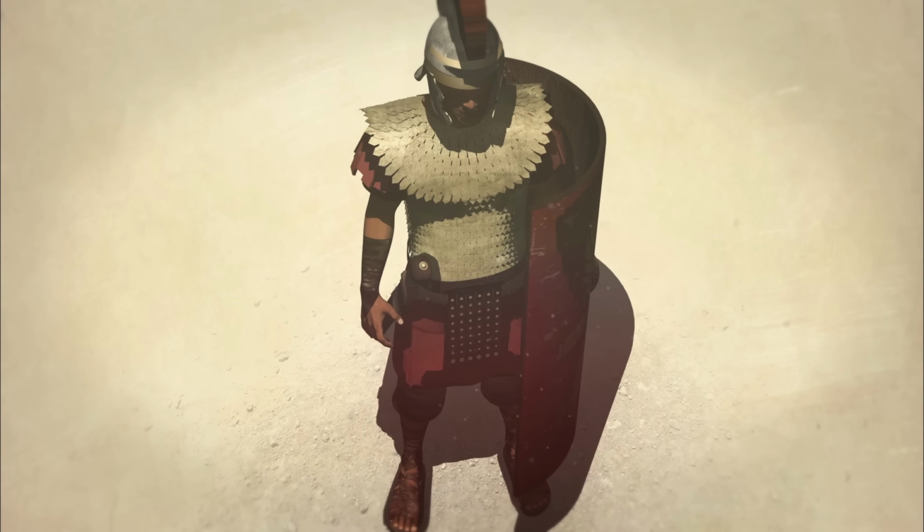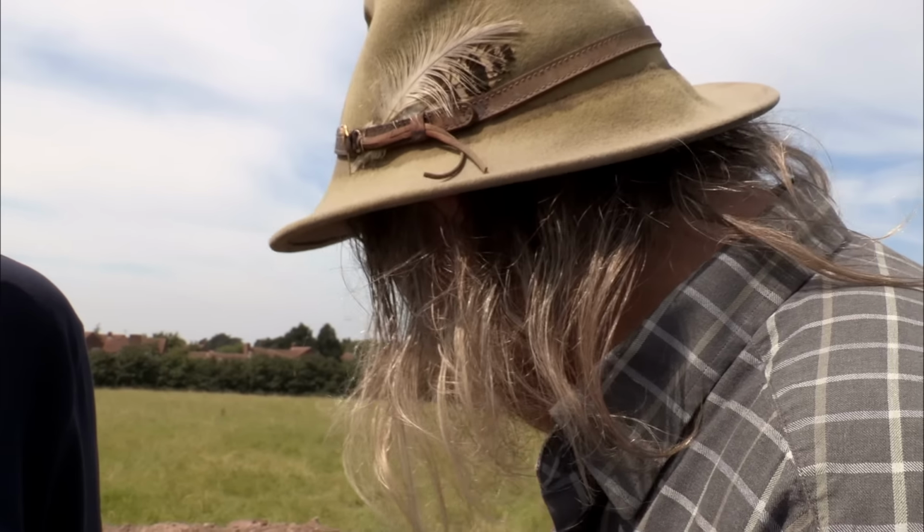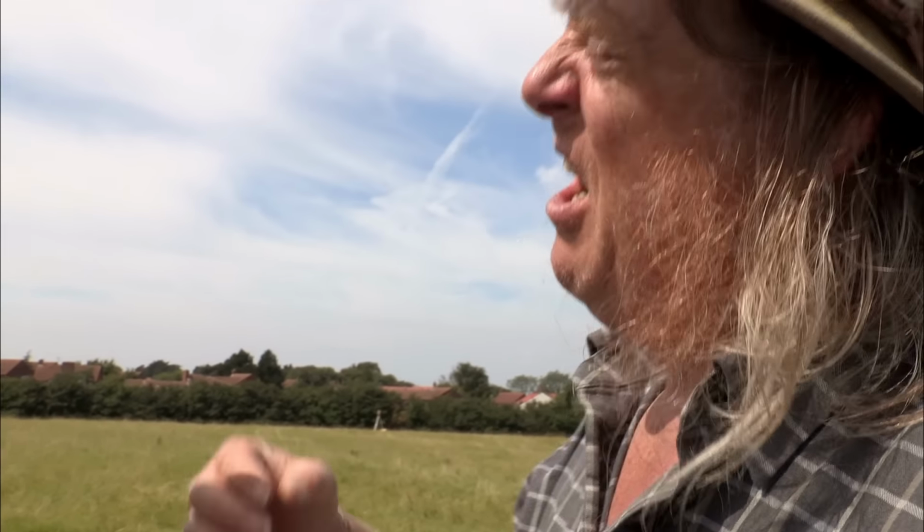It is amazing. I mean, not only are we beginning to get in this trench now a feel about the building itself, we've now got a sense of what the people who were in that building really looked like. Yeah, lovely find.